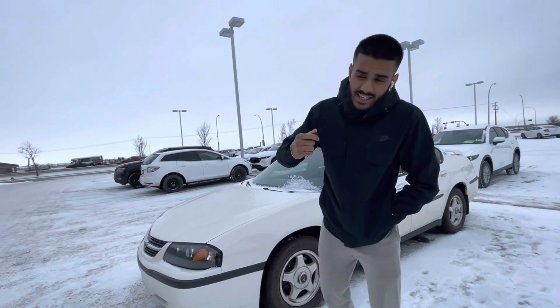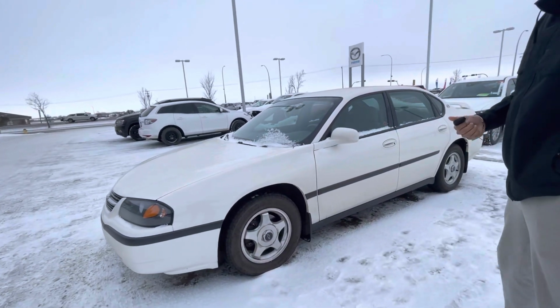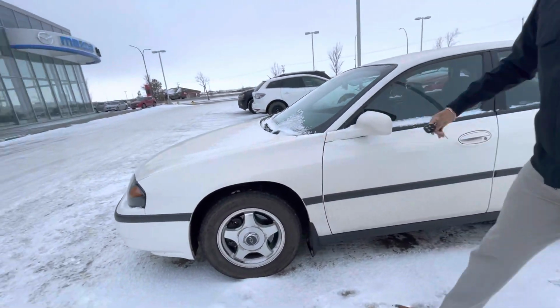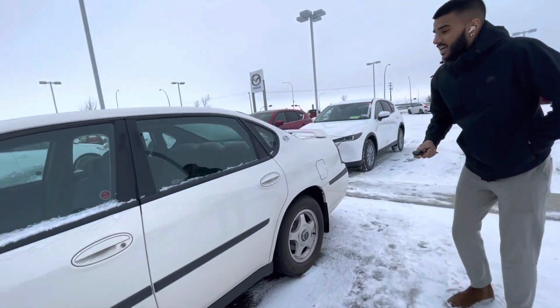Now this thing, I kid you not, was driven by a great-grandmother who parked it underground since 04 in the same apartment that she lived in for all of these years. That's over like 15, almost 20 years right there. But as you can see, there's absolutely no rusting. You actually get these beautiful Michelin tires on the vehicle.